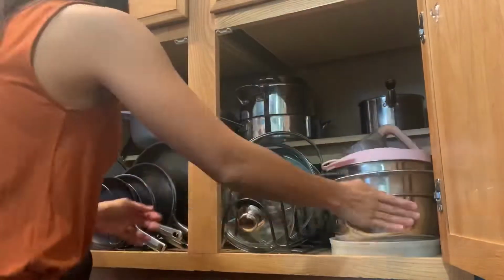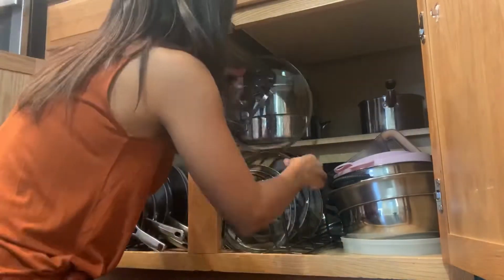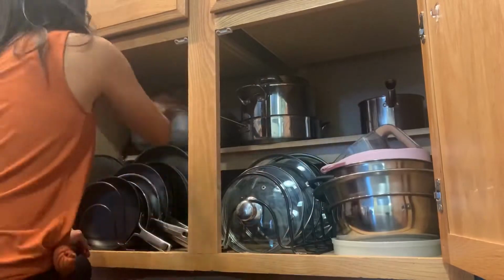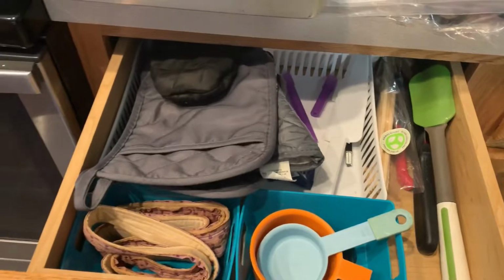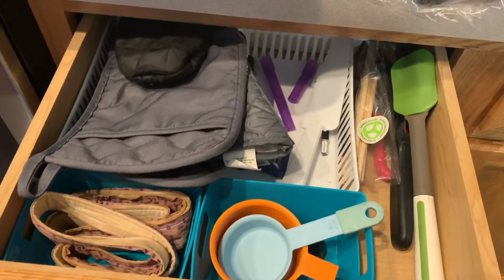Once I finished in that area, I wanted to start to get into the cabinets and reorganize anything that was out of place. This area here has been pretty organized for a long time and it really wasn't bad. Neither was this space, but again, I am just taking things out, cleaning and wiping things up and getting everything decluttered and reorganized.